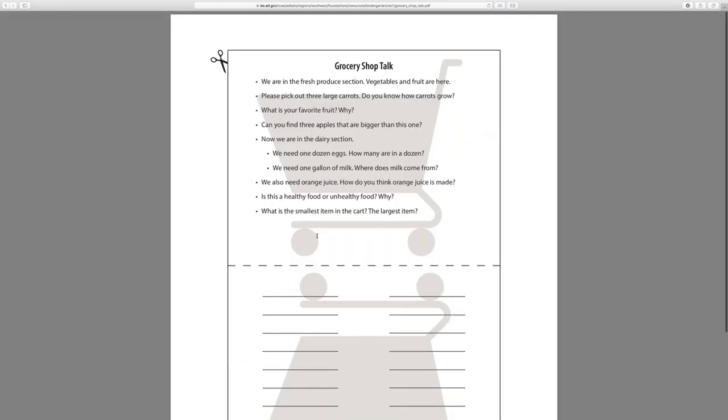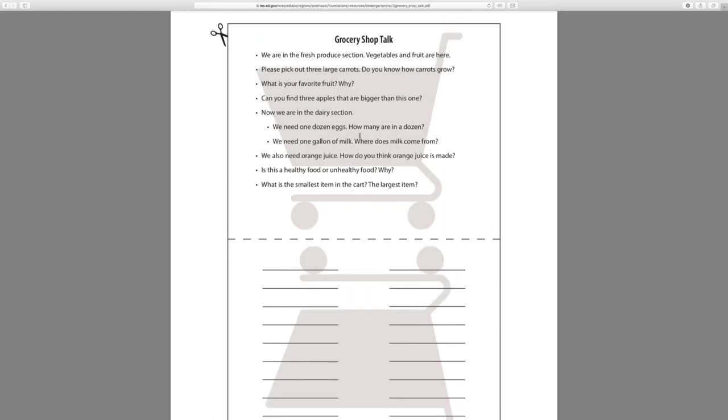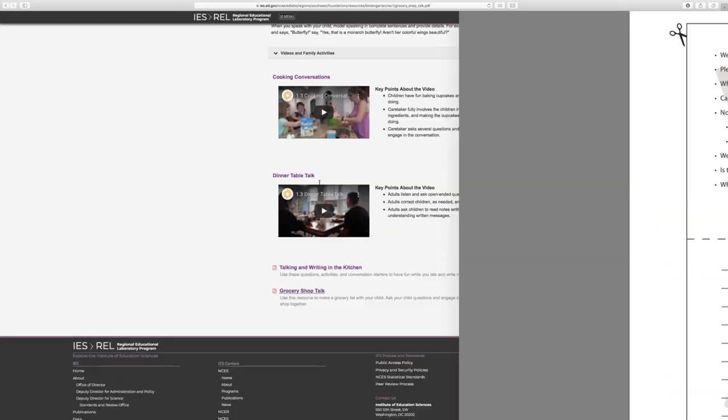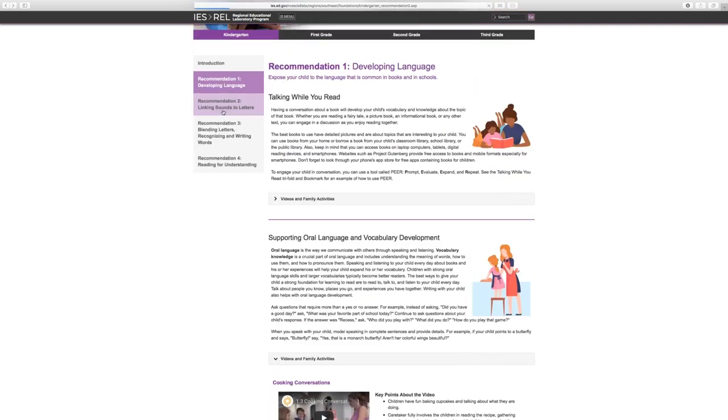Grocery shop talk, we have a grocery list you can make with your children. And then the types of questions, if you take your children grocery shopping with you, that is a great place to have conversations because there are so many different things to talk about in the produce section and the bakery. So different types of questions that you can ask while you're at the grocery store. So that is recommendation one.